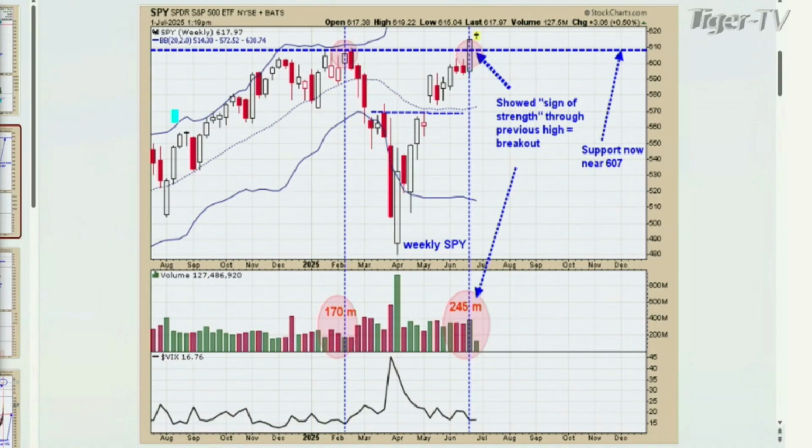All right. This is the SPY weeklies. We closed at a new high above the February high. This is a weekly time frame. Volume came in last week as we broke above the previous highs of February. We did so on 245 million shares. The previous high was 170 million shares. You need to break a high on at least equal volume, preferably higher. And here we have obviously a lot higher volume. So that's a valid breakout.